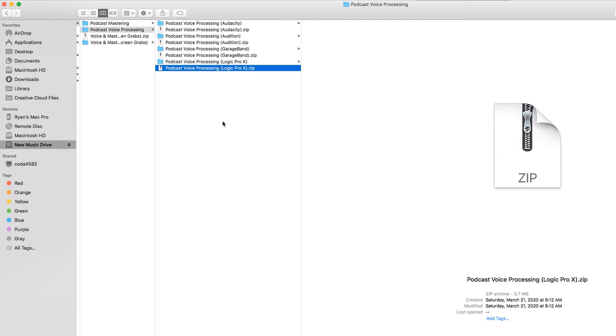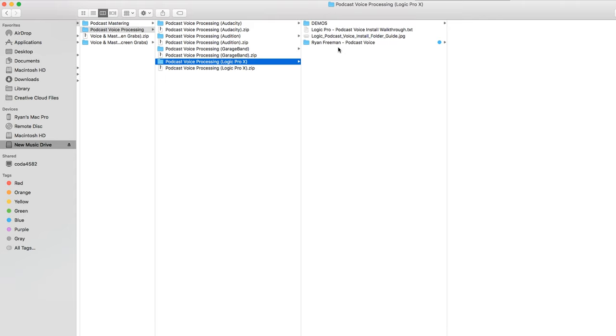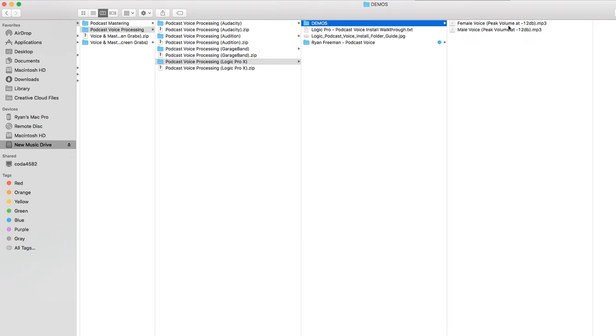and of course for other future programs that I'll be adding in the next couple of months, you'll get a zip file, podcast voice processing, and for whatever program that you chose. So you'll want to double click and unzip that file, and then you will get a folder. And then within that folder, you will have demos from a female and male voice.